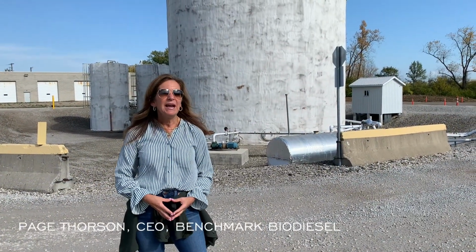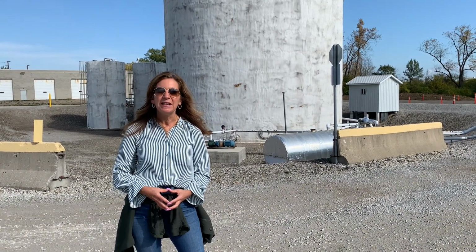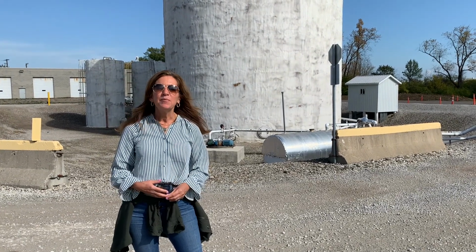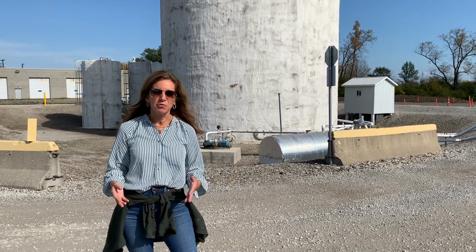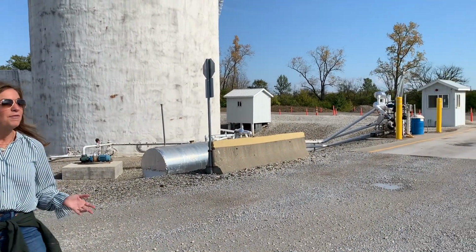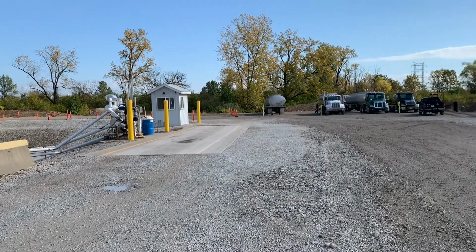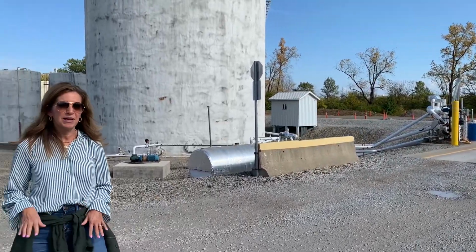biodiesel. And we established this company in 2007 with the idea that biodiesel was being produced in the United States, but the trouble was getting it directly to the consumer with infrastructure was a real problem. You had all these producers who didn't have a way to distribute to the average fleet. So we found this site here in Columbus, Ohio, and we decided that we could refit this whole thing to become a biodiesel blending terminal.